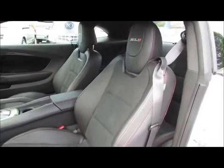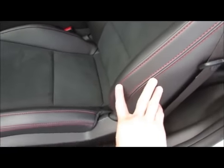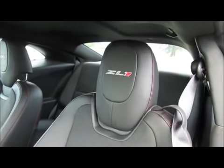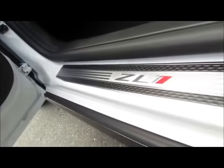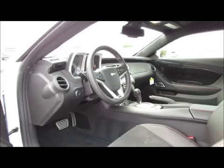The seats are also uniquely styled to the ZL1, but as far as the actual structure themselves and the way they sit, it hasn't changed from the standard SS. The color contrast stitching coming across the side, your suede inserts coming up across the back, and the unique logo stitched into the back of the headrest. Also has side airbags, your full power adjustment located down below here, and unique aluminum door edge guards, aluminum pedals, as well as a manual tilting telescoping steering wheel.